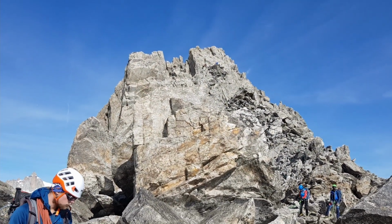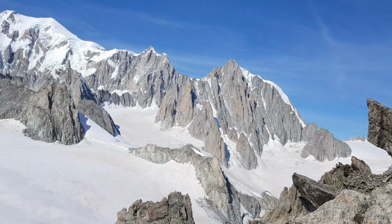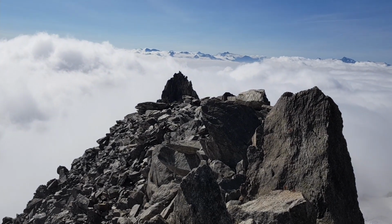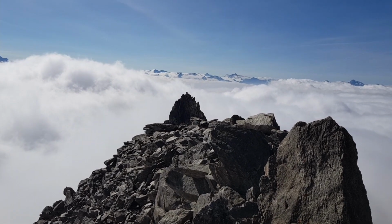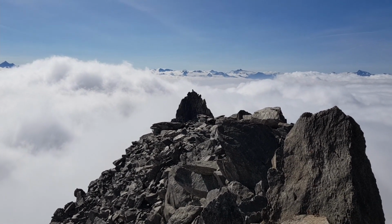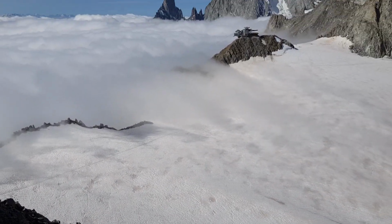Took a pretty long break just to enjoy the sun a little bit, and now we're descending the south face, the south ridge. And then you see the summit there in the col between where we are now and that summit will be a rappel down to the glacier and then the trek back to that.